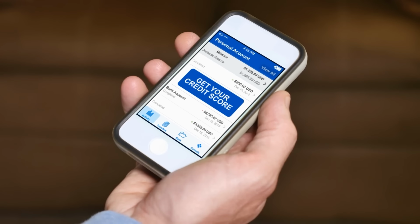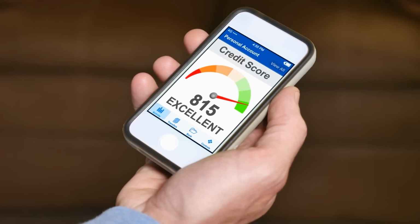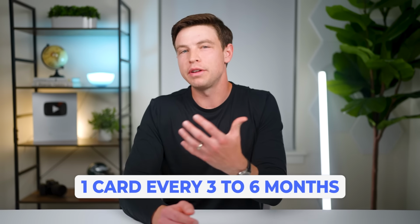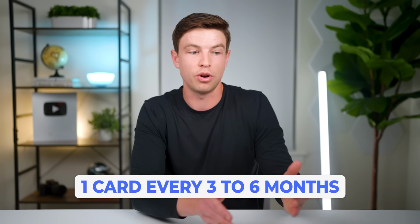Those hard inquiries also start to have less of an effect on your score after only a few months, and then they actually fall off your credit report entirely after about 2 years. So my tip here is just to try spacing out how often you apply for new credit cards to account for these hard inquiries. I like to recommend aiming for one new card every 3 to 6 months or so on average for people who are going to be responsible with credit cards and also want to play the credit card game with earning a lot of rewards.